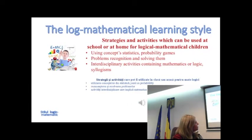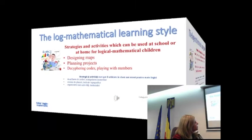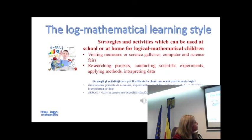Using concepts of statistics, probability games, problems of recognizing and solving them, interdisciplinary activities containing mathematics or logic, syllogism. Map design, planning projects, deciphering codes, games with numbers. Visiting museums or science galleries, computer and scientific fairs, researching projects, conducting scientific experiments, applying methods, interpreting data.